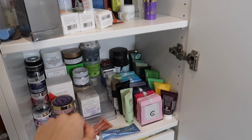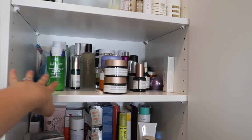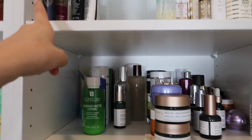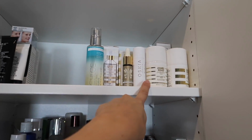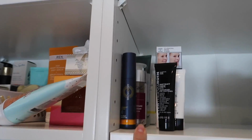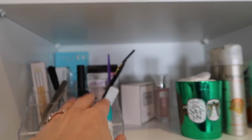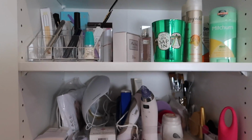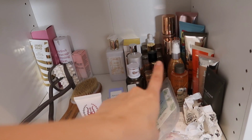So yeah, I've got masks here, some more skincare there, and then my everyday skincare is in toners, moisturizers, eye serums and stuff. Then up here are more specialty things like my facial serum with tanner, my sun cream and stuff. These are body care products, some more random stuff like eye serums, deodorant, perfume. These are my skincare tools. Then down here is my body oils, body moisturizers and stuff.